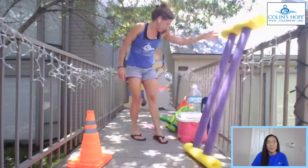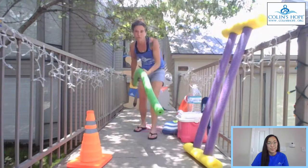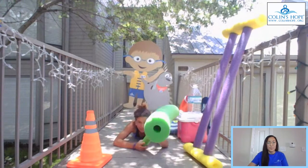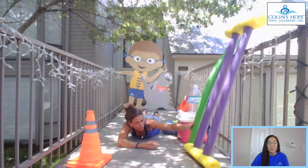Let's see. I also found this pool noodle, which is another version, same kind of thing. You could throw this to someone. You can also reach it. Again, I'm going to model this. If you're reaching from the side of a pool, you're going to reach laying down so that you don't get pulled in. So those are two things.